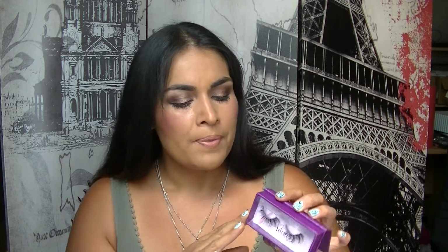These are probably bordering on needing to be replaced with a new pair. But I think they were like $25, and they're so worth it. If you haven't tried Velour Lashes, do it. They've got a whole range, so many of them, and they are just amazing. I love them. So that is them products, and then we are finished.